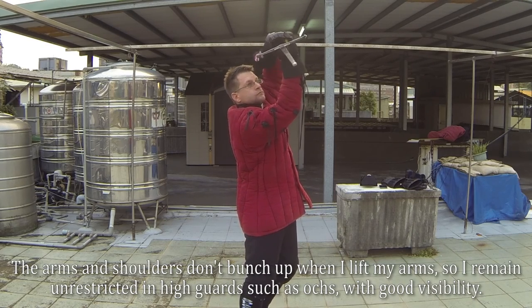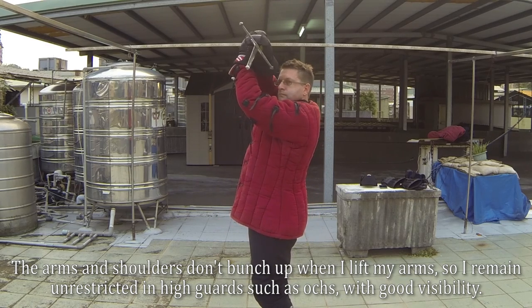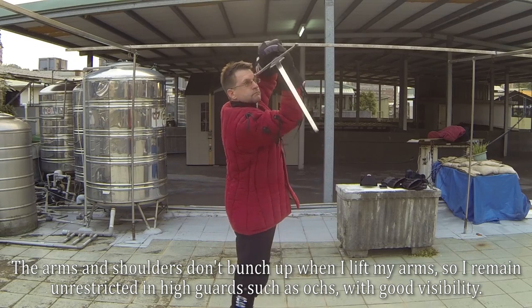The arms and shoulders don't bunch up when I lift my arms, so I remain unrestricted in high guards such as ox, with good visibility.